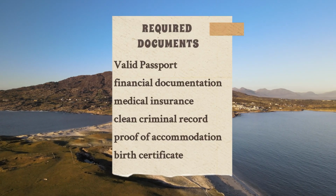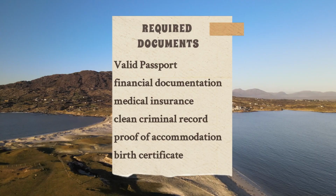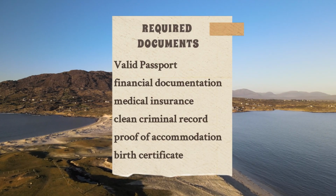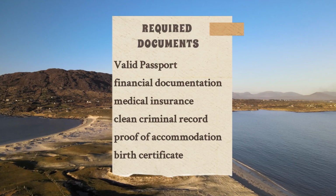Sixth, you need your birth certificate, and if you're applying with family members, you'll need their birth certificates and proof of your relationship to them. Marriage certificates for spouses, birth certificates showing parent-child relationships, and so on.